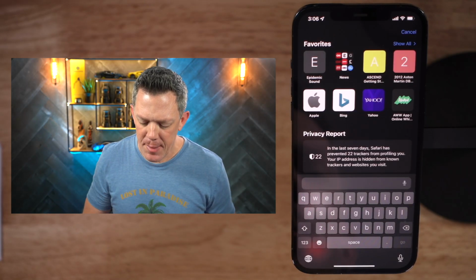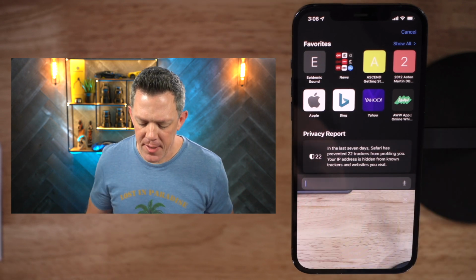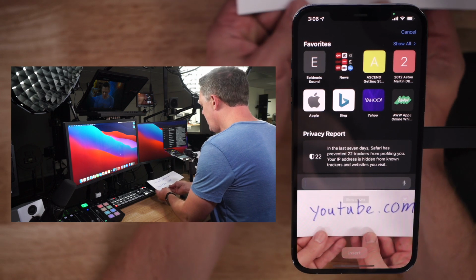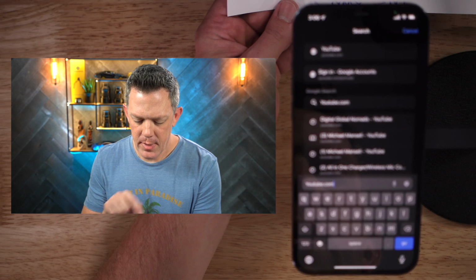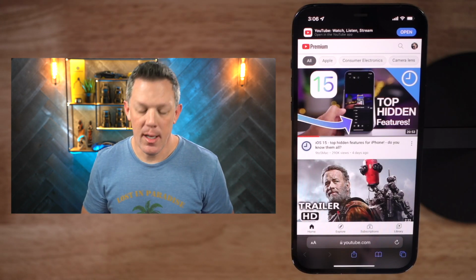If we come over to Safari and tap in the search or enter website field and tap one more time, you'll see the little Live Text icon right there. It'll bring up the camera, and we can hold up the URL, insert, go, and just like that, we've gone to the URL directly in Safari. It even works in the phone app for scanning phone numbers, which is pretty cool.